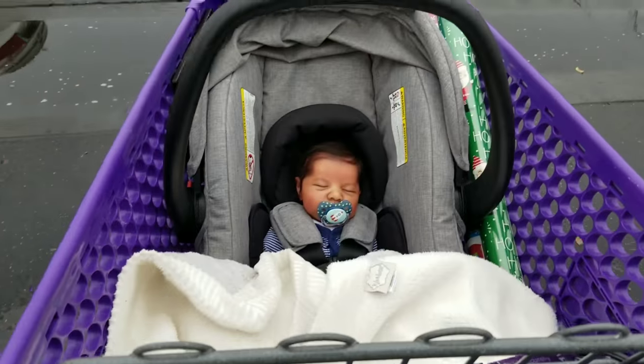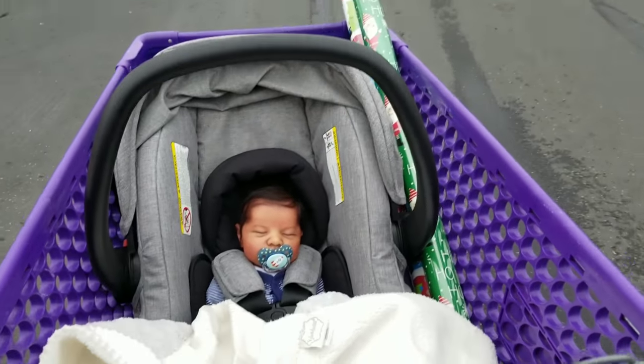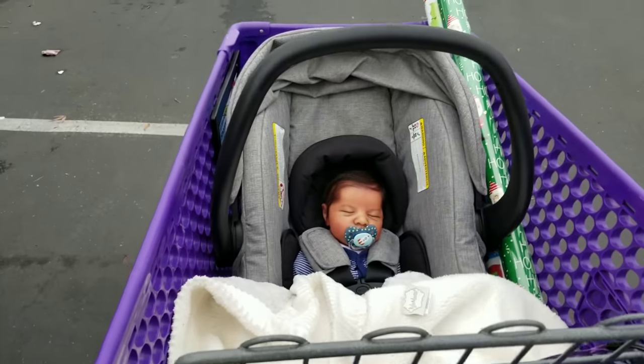Alright, so I found some really cute things. Changed my mind several times. But I did get some wrapping paper because it was $1.50 and it's a huge roll. So I cannot tell you how many rolls of wrapping paper I had to buy this year. So I will put these with my stock.